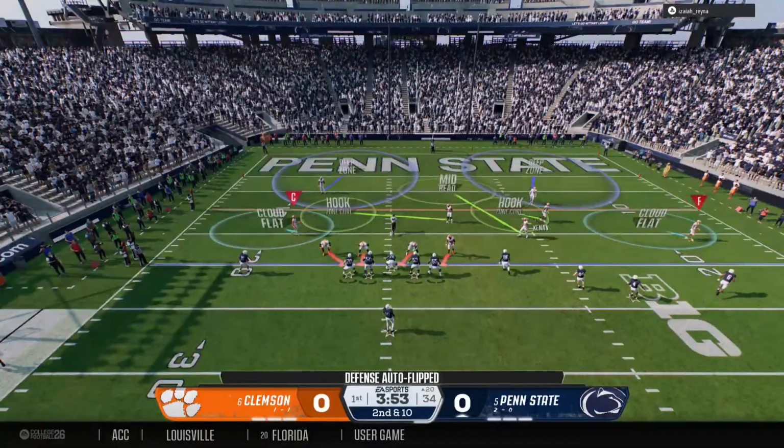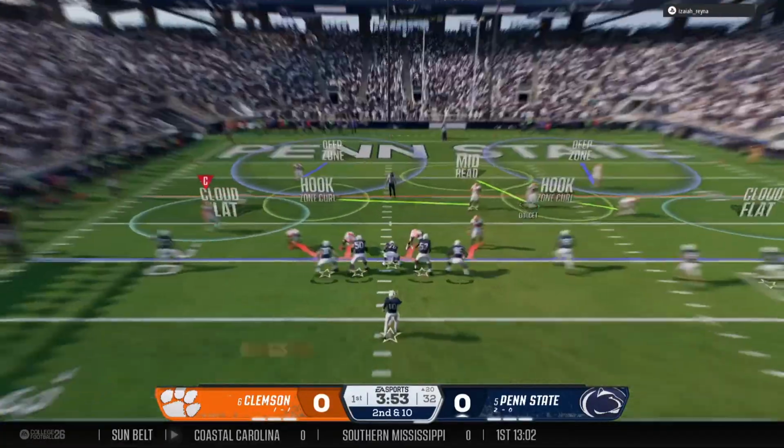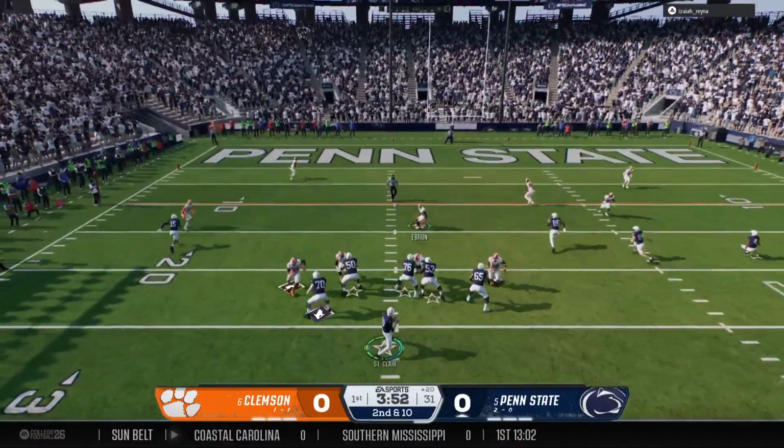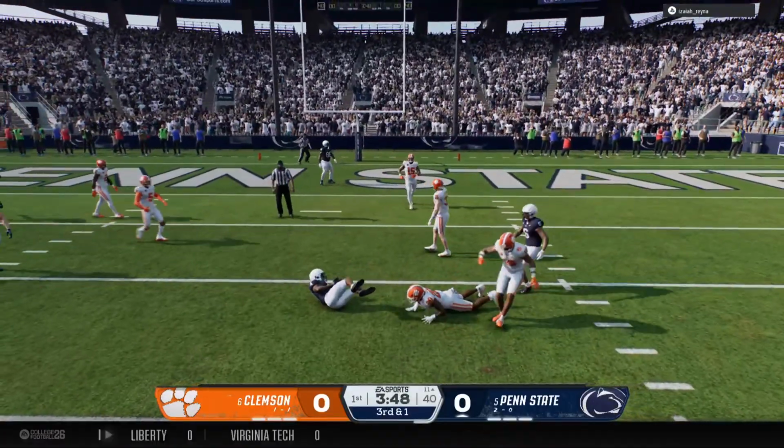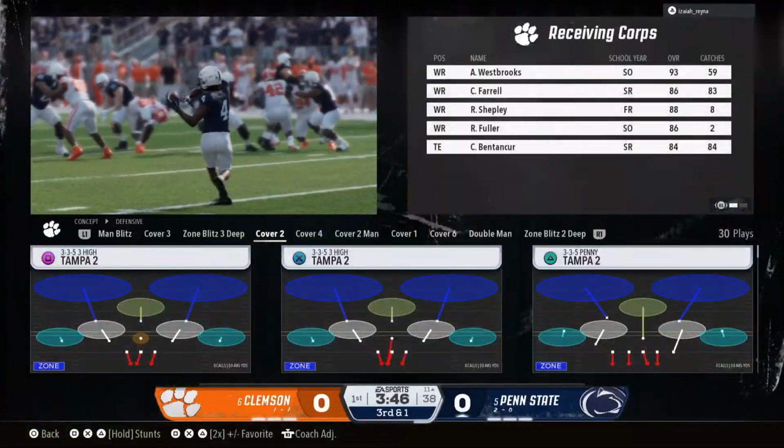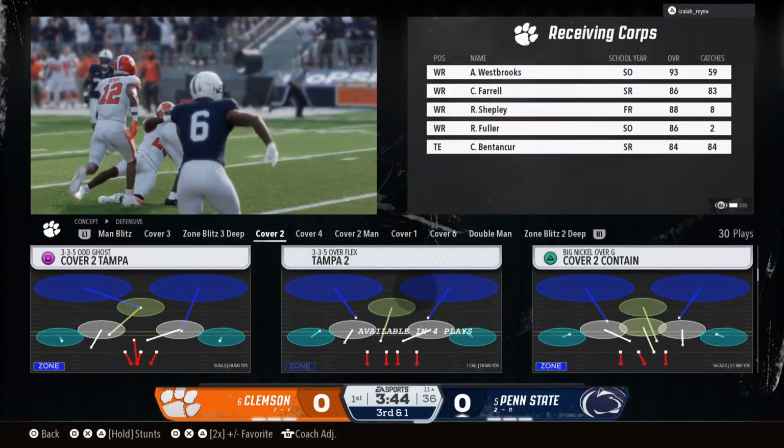Important second down play coming up. After the incompletion on first down, looking to throw it again. Catch made over the middle. Defense wraps him up after the catch, but he's just short of a first down.